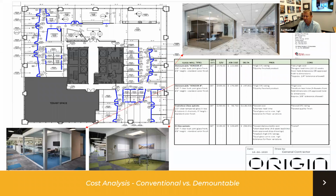The first discussion is square footage. How much glass do you need, at a minimum, and what can you afford? Once you determine your bare minimum glass square footage, we do takeoffs like you see here.